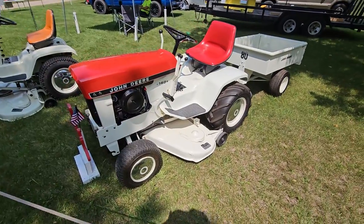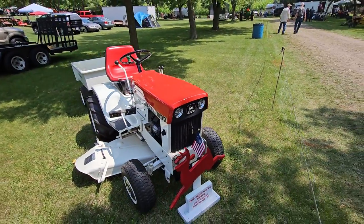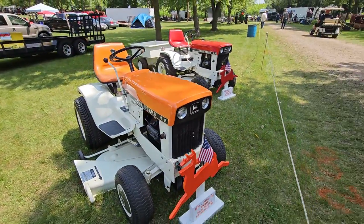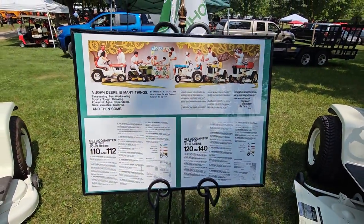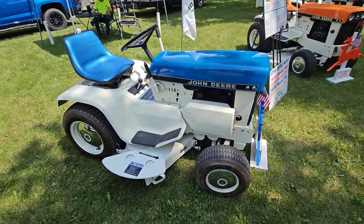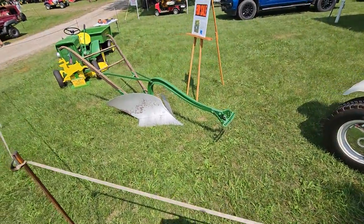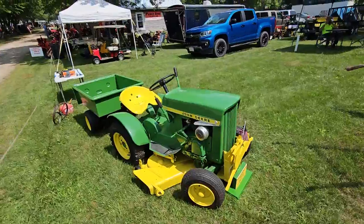This is the red model, made only in 1970. This is the orange one. This one's a 120. This is the blue 1970 John Deere Patio 112. The '71 patio yellow edition, a John Deere one-bottom plow, and a '63 John Deere 110 round fender with a wagon.